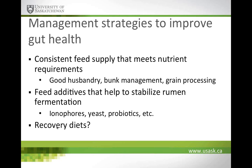So what are we going to do to ensure that we are providing an environment for our cattle so that they have a healthy rumen environment? I think I've argued that consistent feed supply is one of those requirements, and when we don't provide consistent feed supply or adequate nutrient supply, we have the risk of disrupting that stable fermentation process.